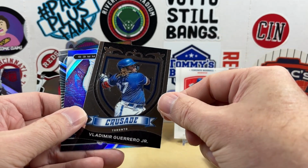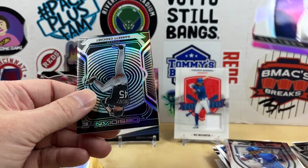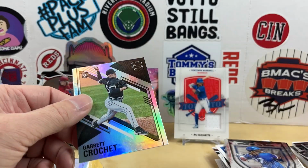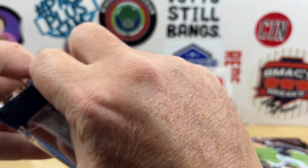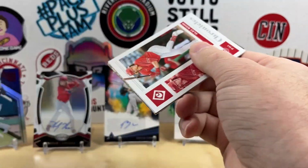Vladdy Jr. on the Crusade. So I am kind of intrigued about that Crusade standalone set. Prism of Gleyber Torres. Garrett Crochet, followed by Garrett Crochet. So double Garrett Crochets there. So a lot of the same players. All right, last pack, we got a couple rookies. Let's get a nice Hall of Famer, big name auto out of here.